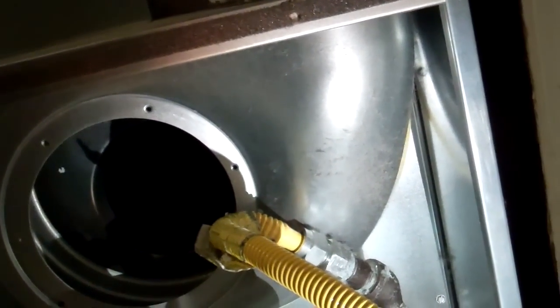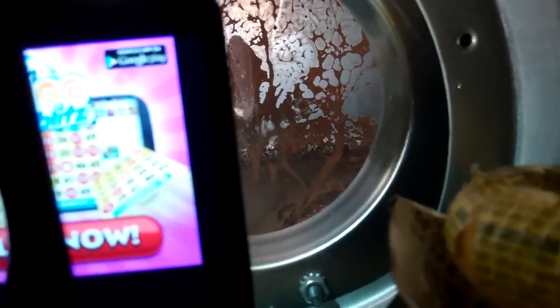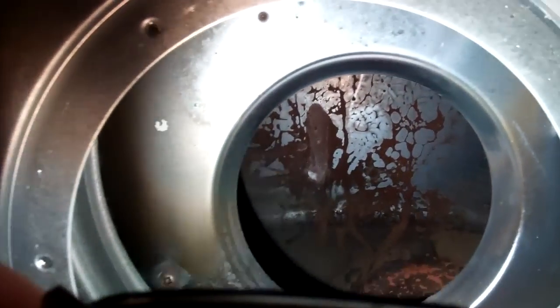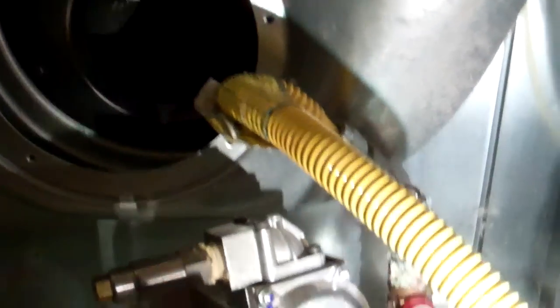So there you go. This is what your combustion chamber looks like on these guys. Kind of see it in there. I'm using my phone as a flashlight here. It makes a very good flashlight. But that's your combustion chamber in there. Inside here is the air pocket. This part right here is an air pocket that fresh air flows down, flows into the combustion chamber. And yeah, there goes your gas valve.